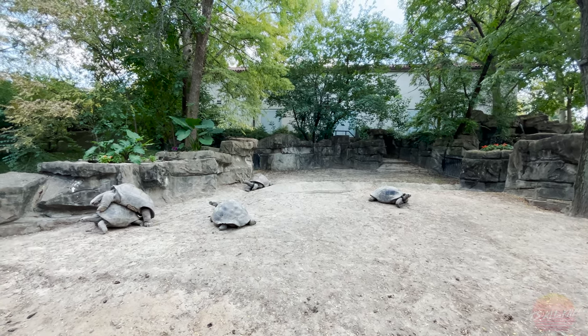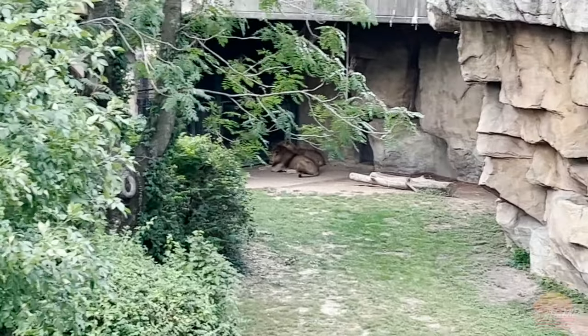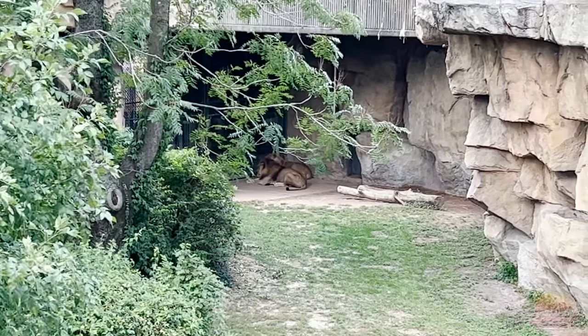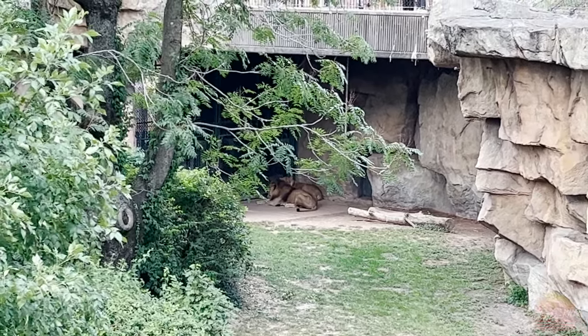All right, put the kids to bed. All right, so we found some lions. I can actually zoom up because I'm using my phone because my GoPro died. You can see them right in the middle of the screen there. Got a male and a female, just chilling.